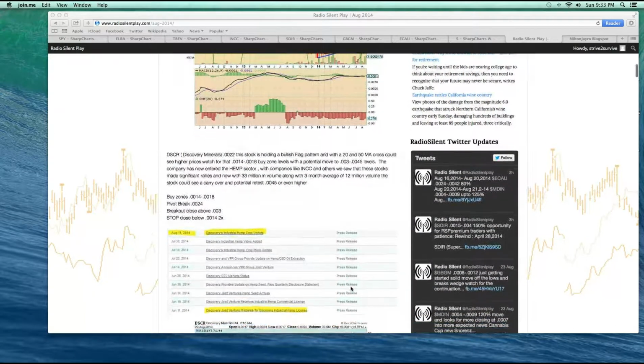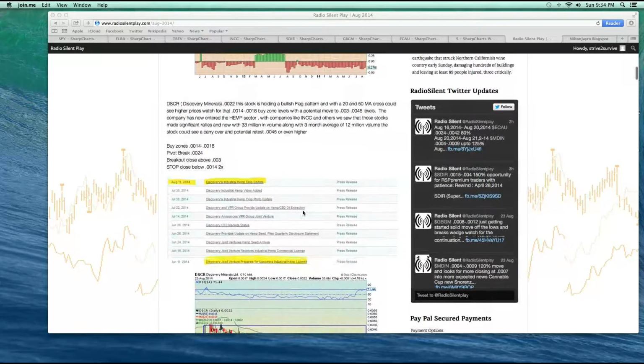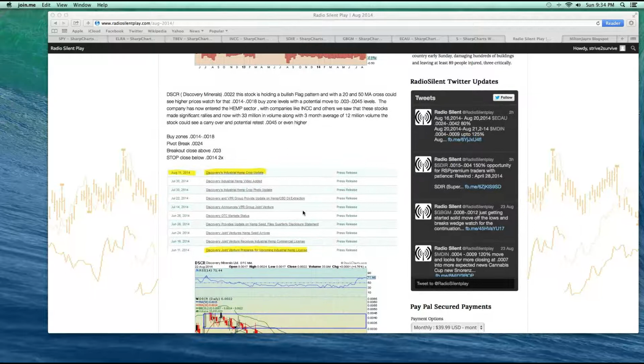The cannabis business is DSCR. Many traders, I know GM Tech mentioned the INCC, and that stock did fairly well. I think it's trading in the high, I think it hit a penny from 000. Now you have DSCR posting a nice move. You have a bullish flag pattern, a 20-day moving average cross.